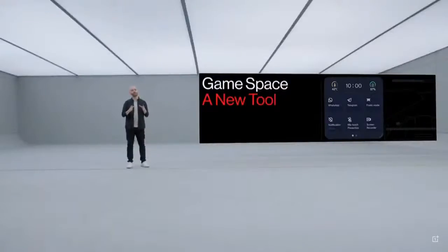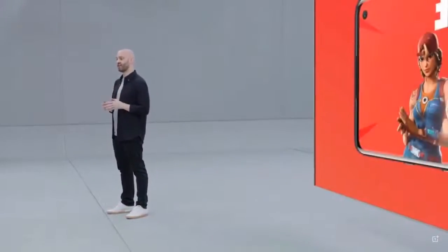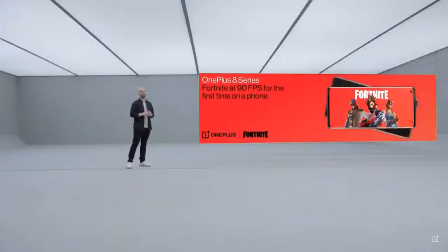Recently, we've also formed strategic partnerships with some of the leading game developers out there to make sure that when you play their games on a OnePlus phone, you get the most out of them, especially with high refresh rate games. This May, we partnered with Epic Games to give users the power to play Fortnite at 90 FPS for the first time on a phone with the OnePlus 8 series. This was a huge milestone for both the smartphone and gaming industries.